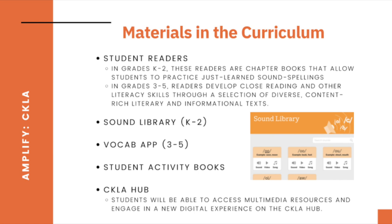And then lastly, you can see they have the CKLA Hub. This hub is just access to some of these things that you see here on the screen. And students have their own individual login through their Batesville School District Google account. So they're able to access that, and you can look at the text that they're reading. You can look at that sound library, they can work on that vocabulary app. And so these are really great materials that we have in that K-5 curriculum.